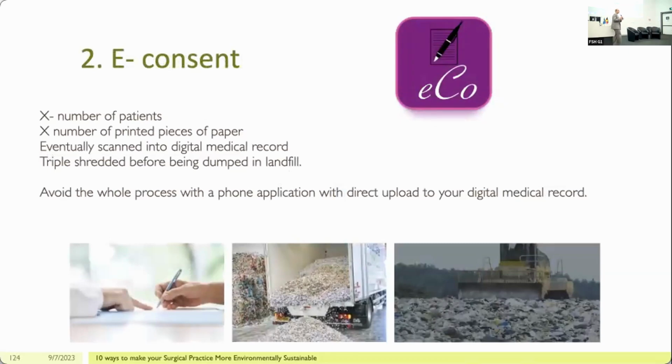The consent forms are a piece of paper that needed to be created, printed, stored, written on, only then to be scanned into the digital medical record, triple shredded in confidential waste, and then either put into landfill. So we could change this whole process by creating a digital application where patients can sign onto an app, like on a phone, and that's what we have in this hospital, the e-consent application.